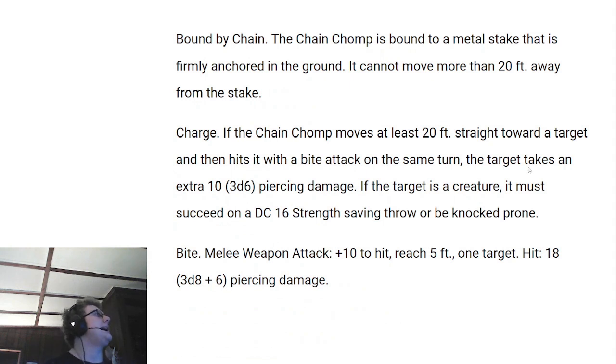Bound by Chain. The Chain Chomp is bound to a metal stake that is firmly anchored in the ground. It cannot move more than 20 feet away from the stake. Charge. If the Chain Chomp moves at least 20 feet straight toward a target and then hits it with a bite attack on the same turn, the target takes an extra 10 or 3d6 piercing damage. If the target is a creature, it must succeed on a DC 16 Strength saving throw or be knocked prone.